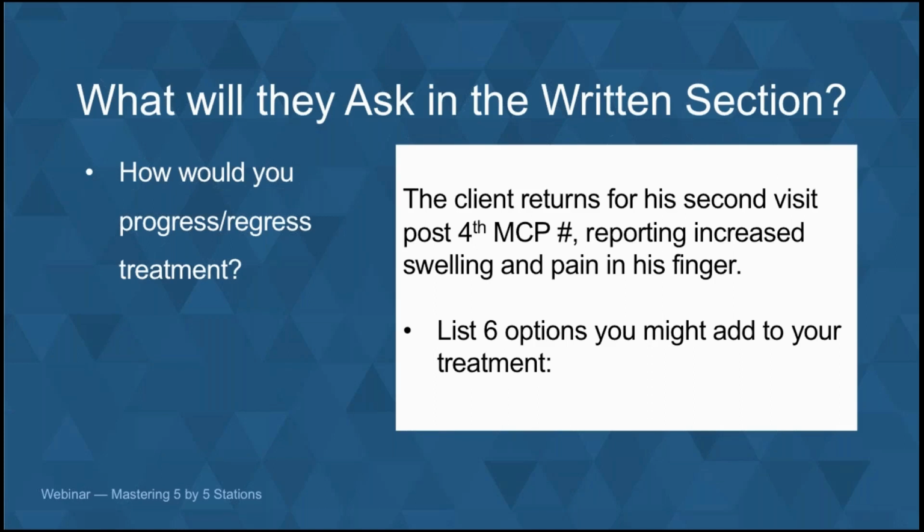I see a few of you writing in PRICE. For your own sanity on this exam, break that down. That's 5 right there.